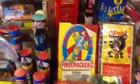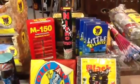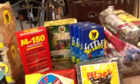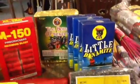All right, this is going way long. Whatever. Everybody likes fireworks. Firecrackers, not the biggest fan of firecrackers. That's more my little brother's thing, but whatever. I mean, they still make noise, so. Let's see. Behind there, those are the Beast crackers. It's just a half brick of Great Grizzly brand fireworks, or firecrackers, sorry. Little dynamites. Those are the little ladyfinger type firecrackers.